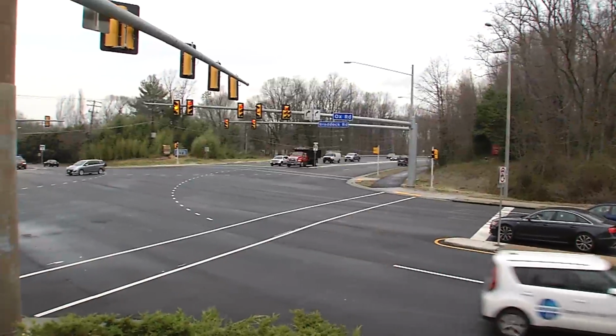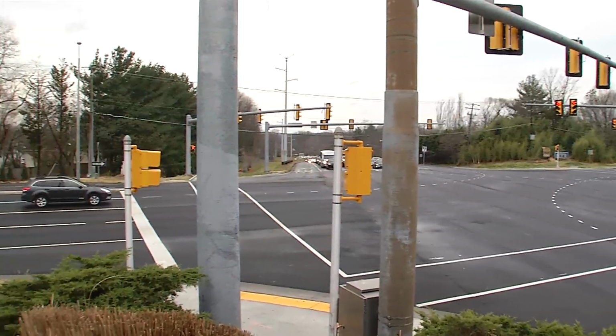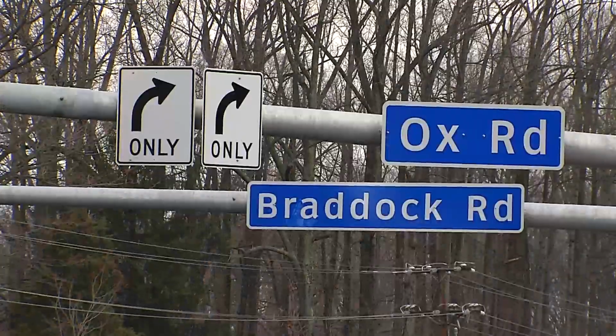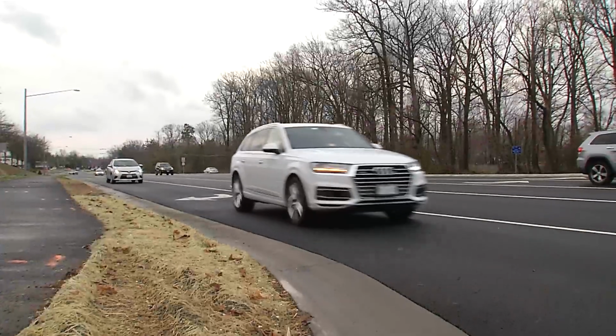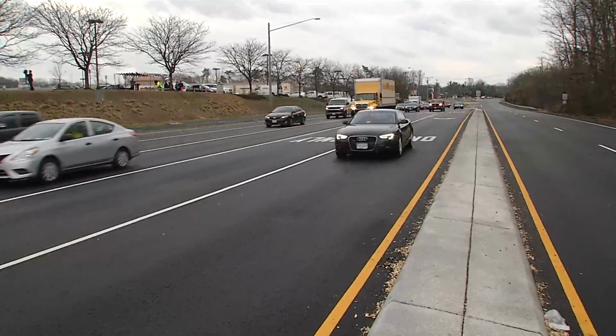The county did an interchange study for this intersection, and when they looked at the traffic numbers, they found by 2030 the traffic numbers in the AM peak period would increase over 30%, and in the PM peak period it would increase over 20%. We've installed an additional turn lane on southbound 123 and northbound 123, as well as lengthened a turn lane on eastbound Braddock Road.